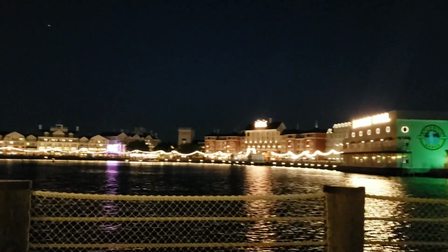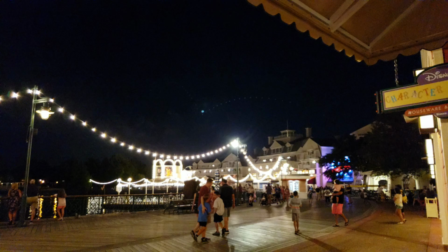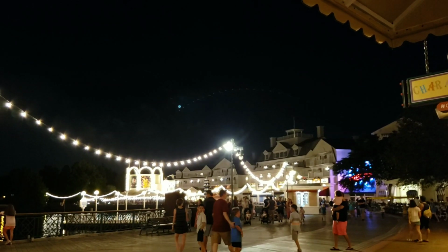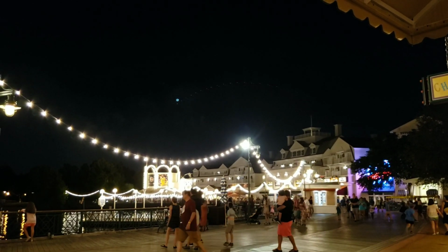So we are just checking out the boardwalk, walking over from the Beach Club at night. It's really fun. There's barely anyone here. We're out here on the boardwalk, and some pretty fireworks came up. Let's see if we can get them again. Probably not. It won't happen.